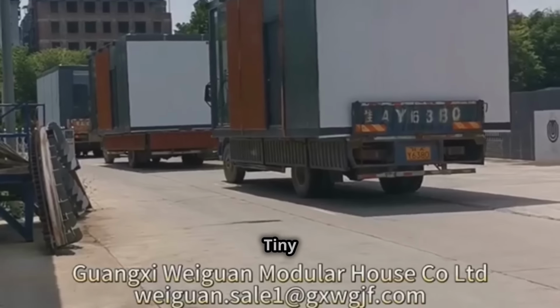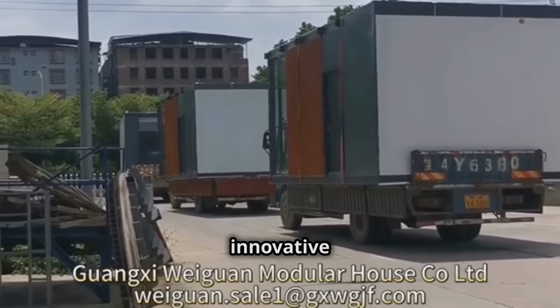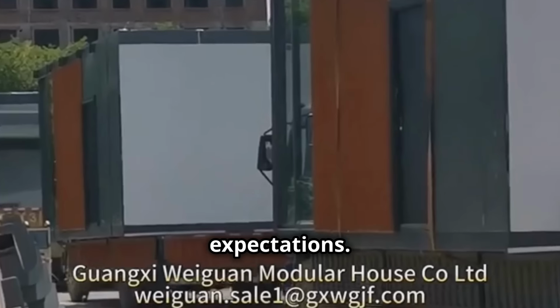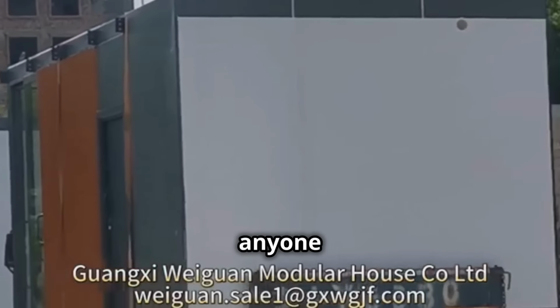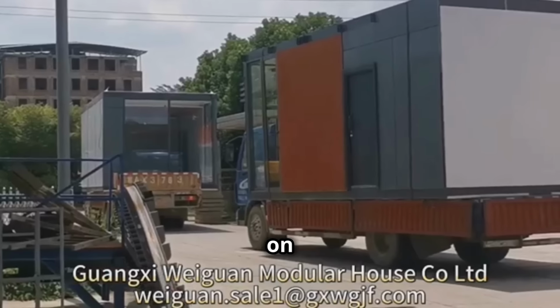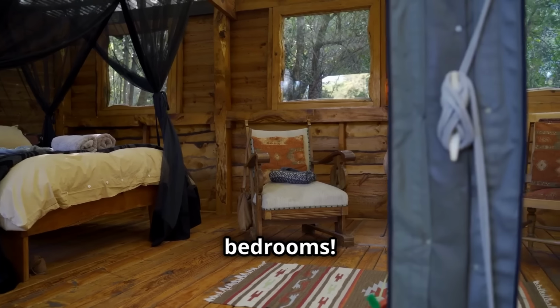package. Introducing the tiny house to live in, a spacious and innovative dwelling that defies all expectations. Its modern design and clever use of space make it a standout choice for anyone looking to downsize without compromising on comfort. First of all, it has 3 bedrooms.